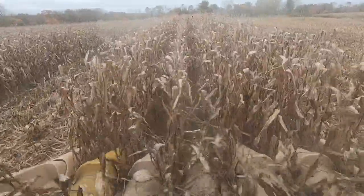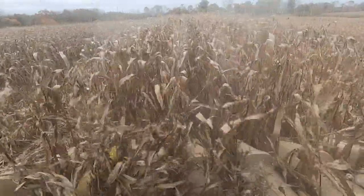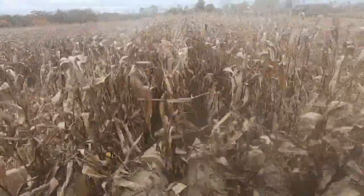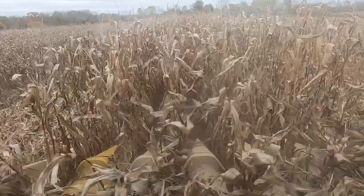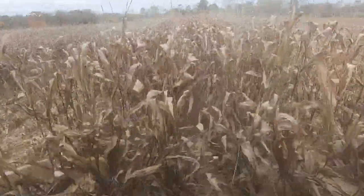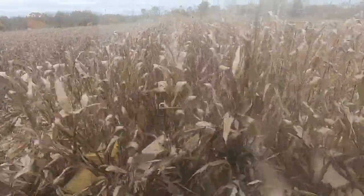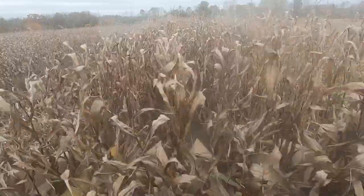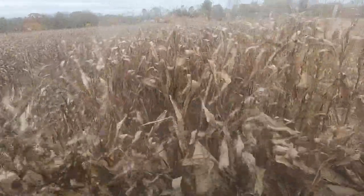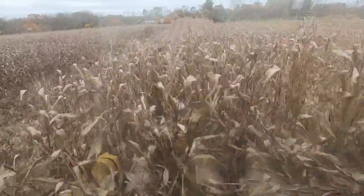This entire farm will be corn again next year. The difference is it's going to have substrate throughout the whole thing, because that is what makes money when you get cheap fertilizer. If you get cheap fertilizer and get your input costs down, then you can make a nice profit.